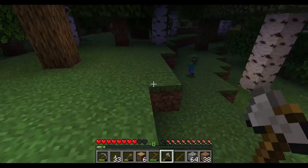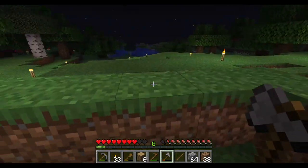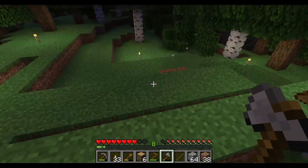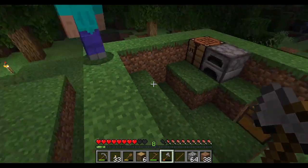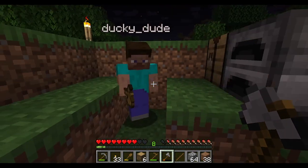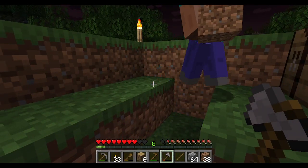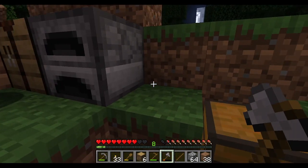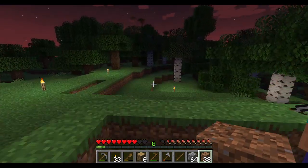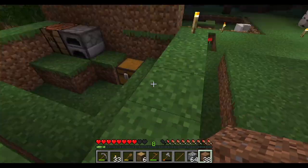Just gonna chop down this tree. Oh, baby zombie! Oh boy. He can't get in here, right? I'm not gonna get hit by an arrow and then knocked into the baby zombie pit. Wait, you know something? We're being foolish here. Hold on a sec. Well, yeah, I could have done that. Right, now let's try and take on this baby zombie. Come on, buddy. I have four hearts.